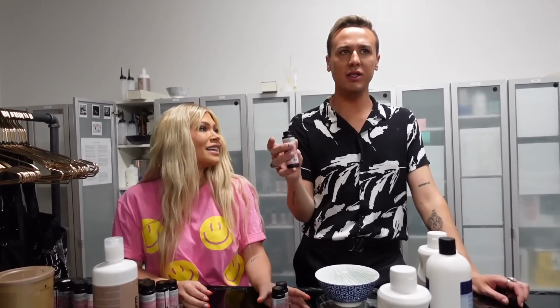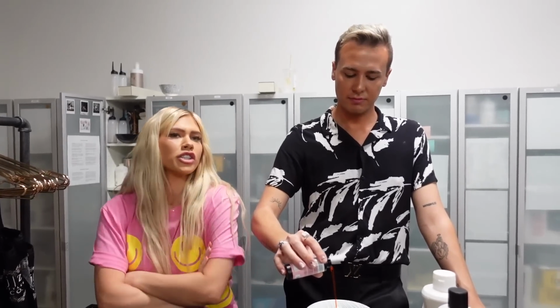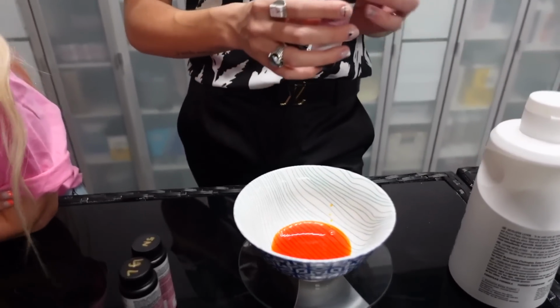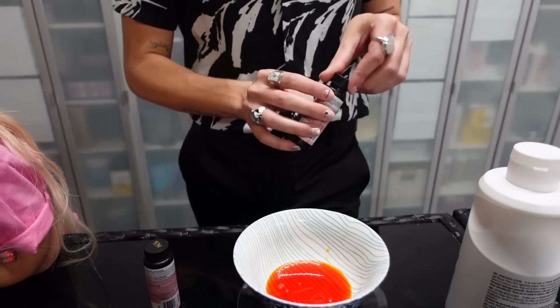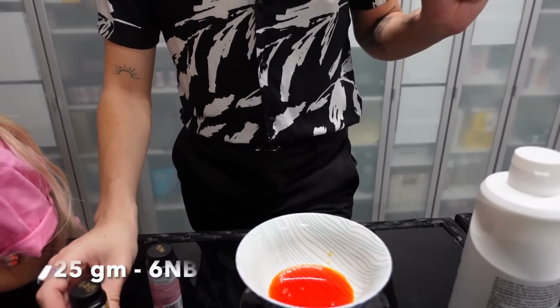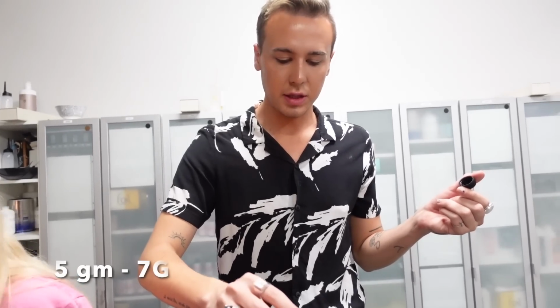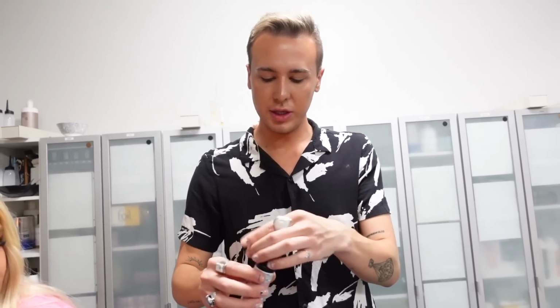6NB. Do y'all measure with ounces or grams? We always measure with color and toners. I usually eyeball lightener, but he's been measuring. I like measuring these days. 25 grams of 6NB, 2 grams of 7G.